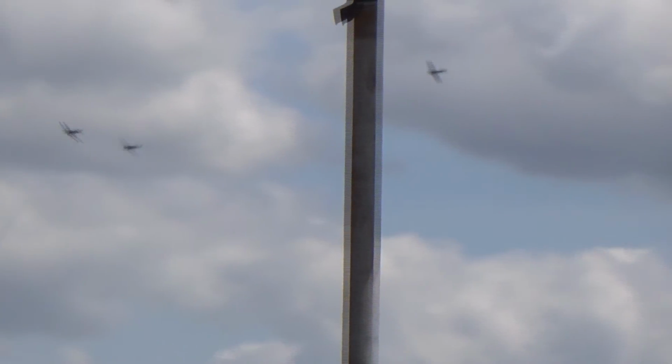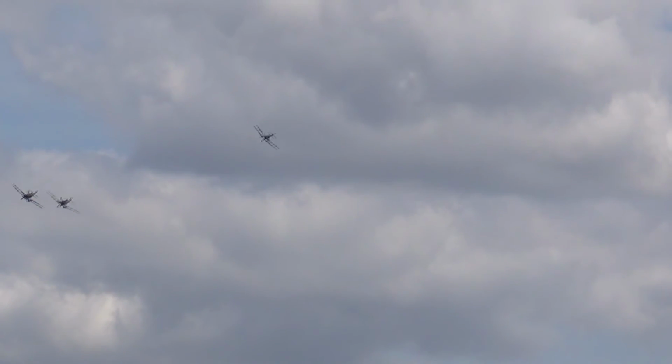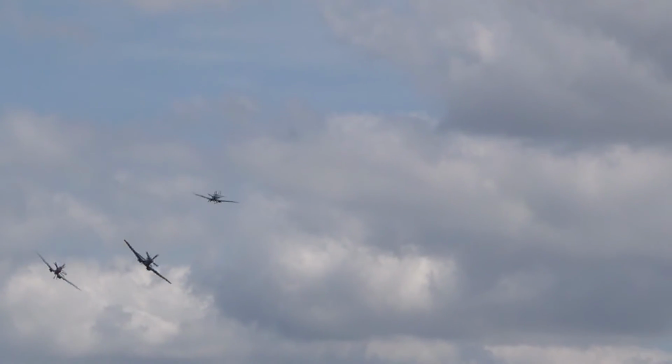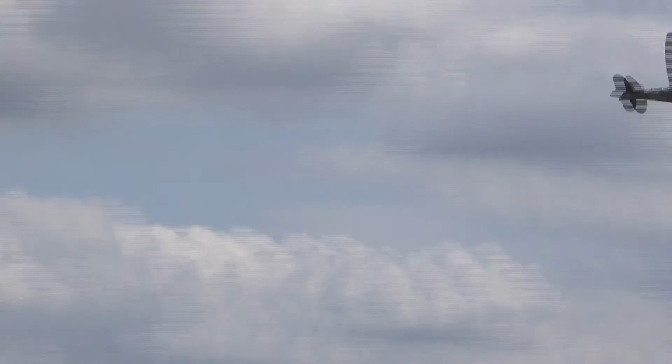And when you're in one of these aircraft, you spend these 15 minutes with head swiveling because you want to see where the others are. You're following the man who's right in front of you, but at the same time you want to know where the others are. And so you look everywhere.